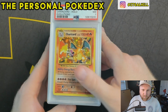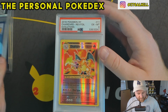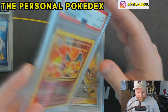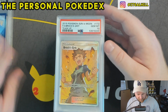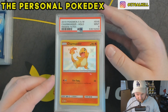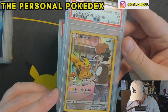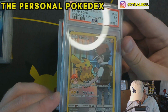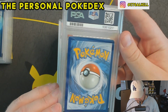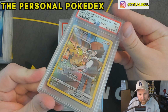Here we go. Some more Charizards from Evolutions. PSA 8. I don't know why we sent this one, or I did. Look at that cut. This is pretty cool. Brock's Crit in a 10. Good for my gym display. Some Charmanders. Now this one, I don't know what's going on with this. Not a single foil scratch. The cut's not great, but I didn't think cut could knock you down that bad.